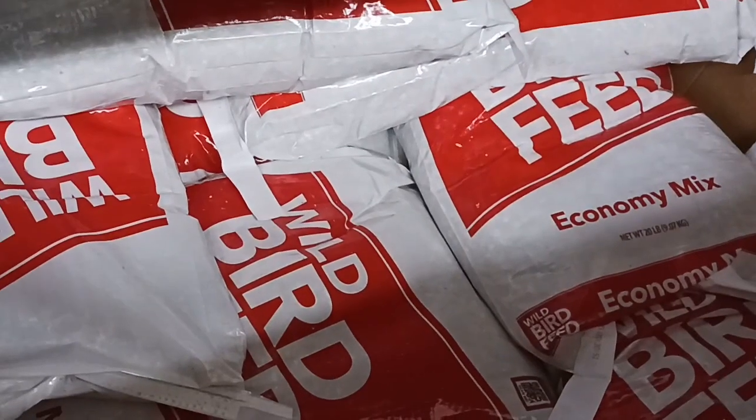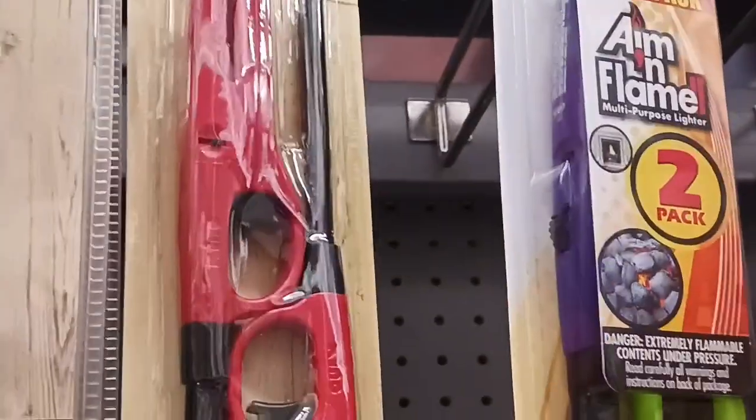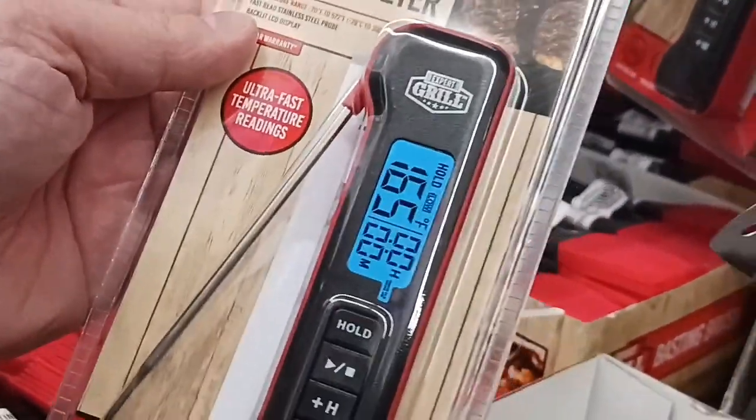Bag of bird seed. The price is not listed on the shelf here, so I'll let you know with the receipt towards the end of the video. I'm gonna grab this twin pack of Bic lighters, $1.74, and it's a better buy than Dollar Tree, and you're getting two. New thermometer, $9.98. Just be careful with them because that needle point does break.